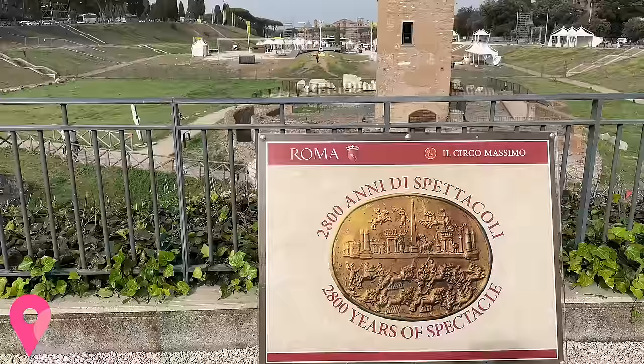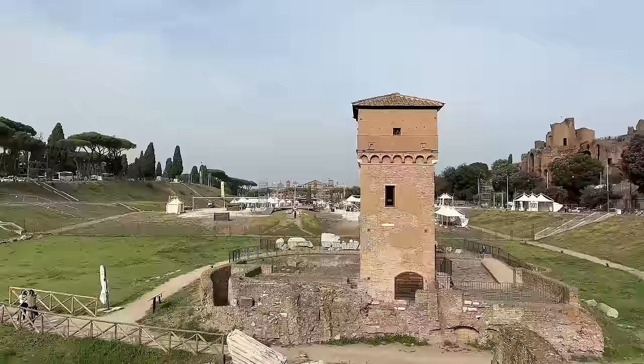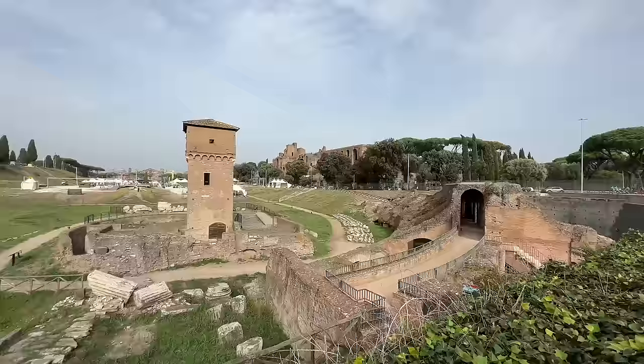Nearby to Palatine Hill and also the Roman Forum, you'll find the remnants of Circus Maximus. At the south end, you'll find an open-air interpretive center, and the rest of Circus Maximus is usually open to the public as a park and event space.